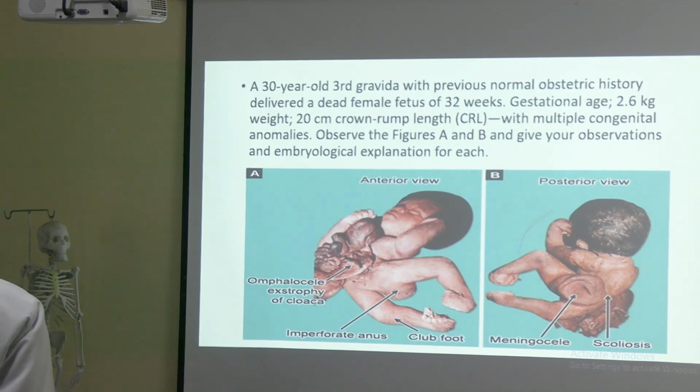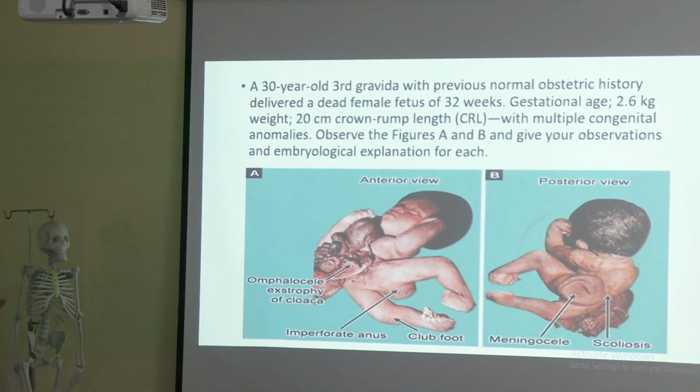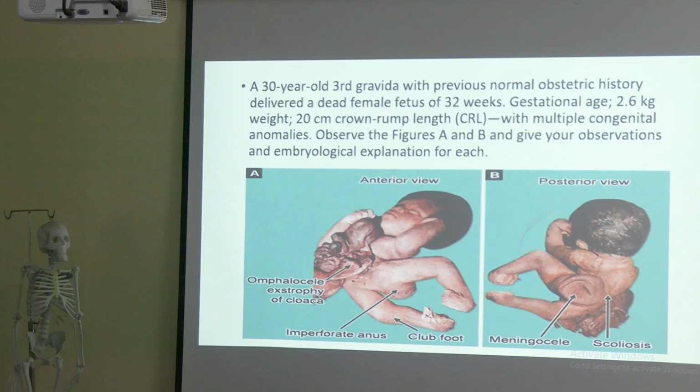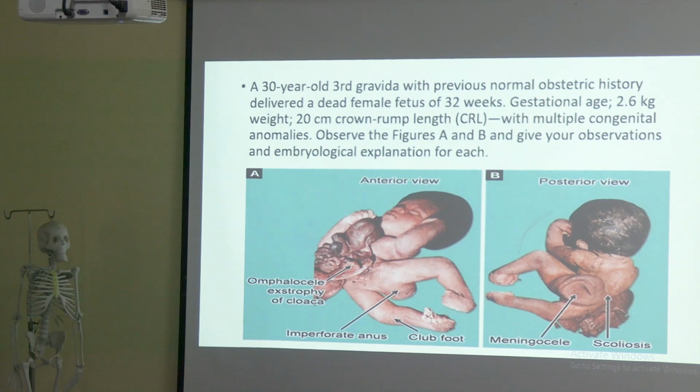What have you understood by the question? At least seeing the picture, can you identify any condition? Gravida. Okay. Gravida means like this is her third baby. This is the third time she is delivering. For that we use the word gravida. She is third time pregnant, or this is the third time she is delivering the baby.